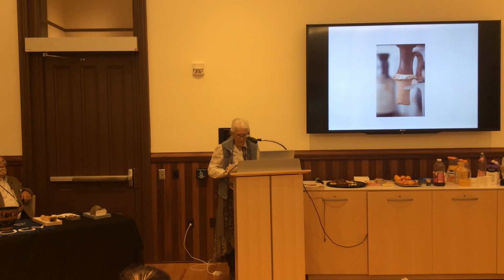And here is another false oil cup that is in Athens, and you can kind of generally see how it is attached to the neck portion.